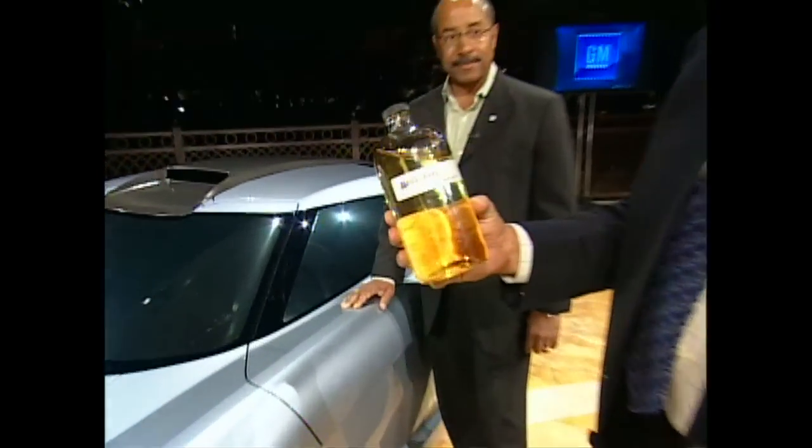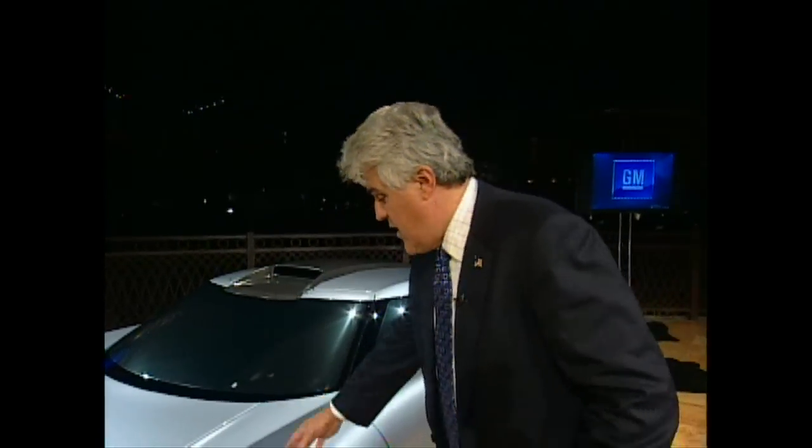And what we wanted to do here was build a car that runs on 100% biodiesel, doesn't use any fossil fuels. The interior is what they call cruelty-free, no animals are used in it. The paint is environmentally sensitive, you know, it doesn't pollute the atmosphere.